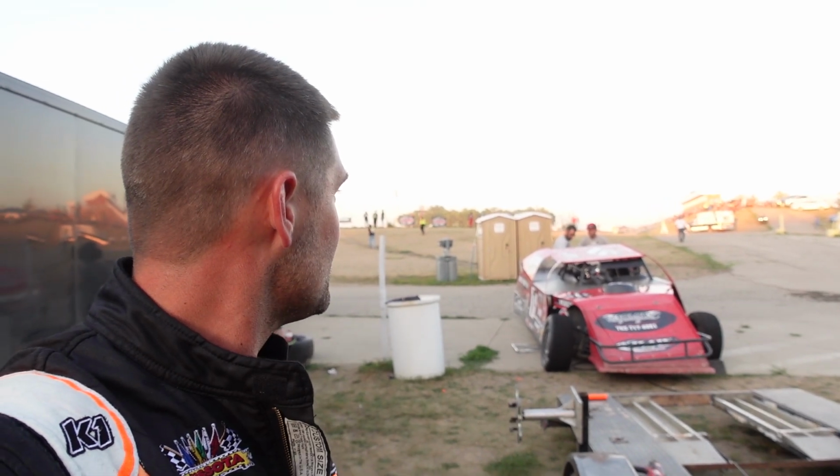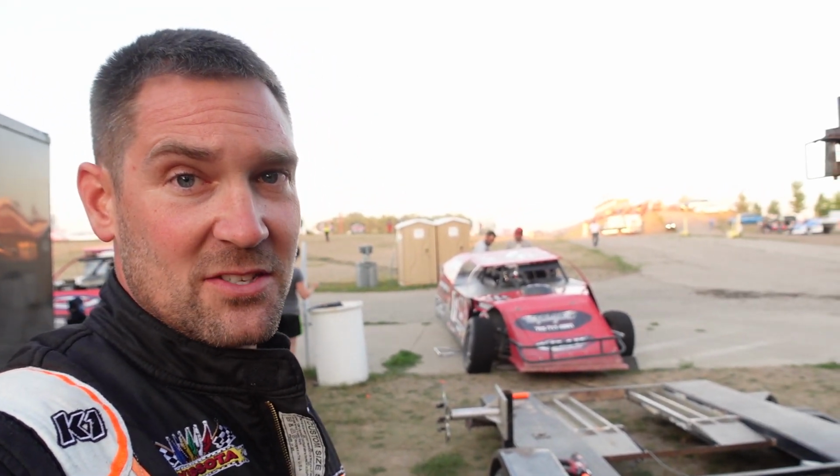Car's been good here, except for a couple weeks ago when we tried something. We're adding some fuel to it. It looks pretty slick out there, so we'll go see what happens.